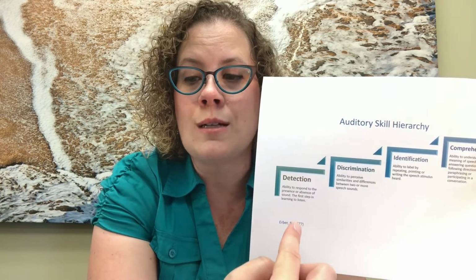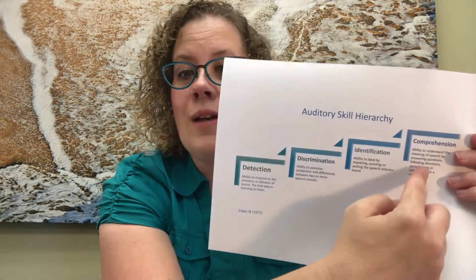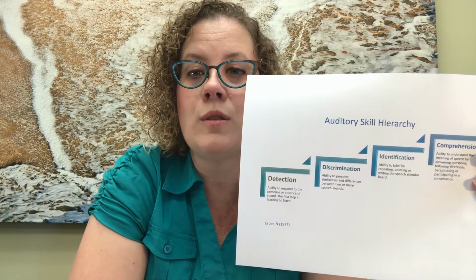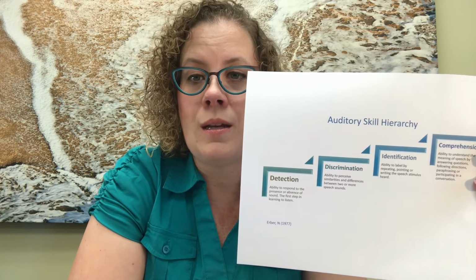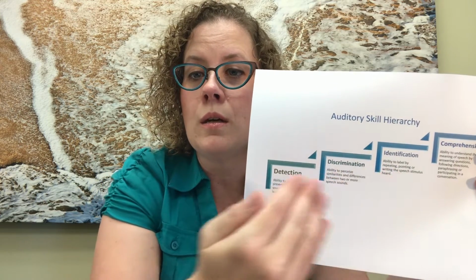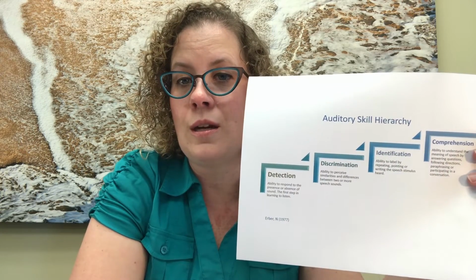So you need to start with detection, which then leads to discrimination, and then it leads to identification, which will then lead to the final step of comprehension. And comprehension is the ability to understand the meaning of speech by answering questions, following directions, paraphrasing, or participating in a conversation. So all of these skills need to be sequentially developed in an orderly fashion to be successful for reading comprehension or listening comprehension.